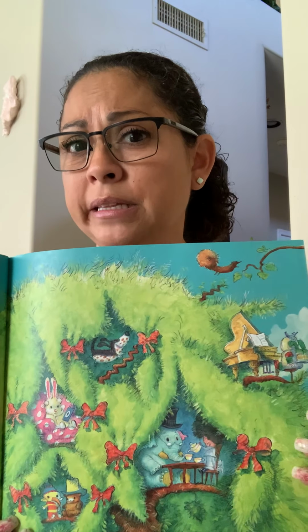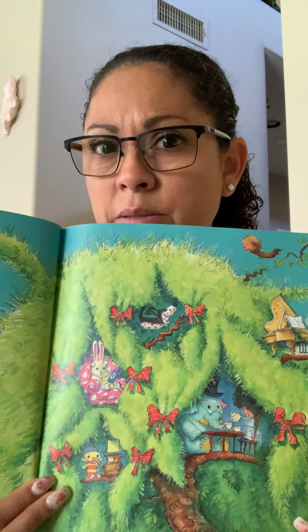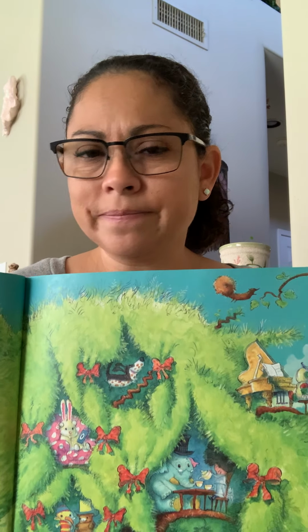Now, trees may be a little high. We can't get into them. I think we'd have to make it a little bit smaller, huh? Especially if we were to make that for us and our dolls. Climbing trees can be a little scary and dangerous. Only do it if your mom's around, okay?